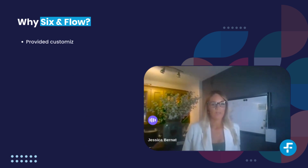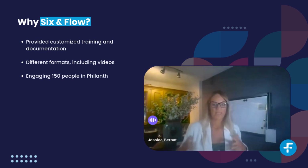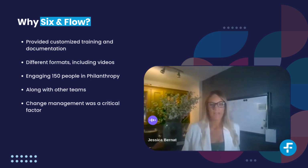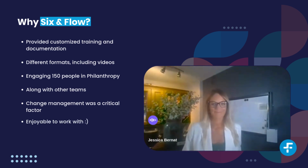Six and Flow had committed to us to really deliver customized training and documentation, leveraging video and other ways of engaging the 150 people within philanthropy, and then all the other teams that are going to need to use this tool. Change management was such a key, important factor for me personally and for the Red Cross. And I can say that Six and Flow absolutely delivered on that and was also enjoyable to work with along the way.